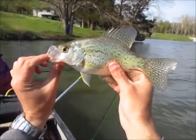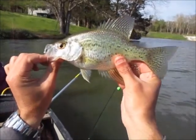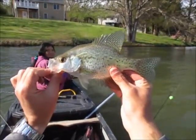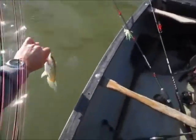It's every throw. This is the day. This day set them off. They're feeding real heavy. Wow. Wait a minute. No, it's a black. I thought it was white for a second. They're all black.